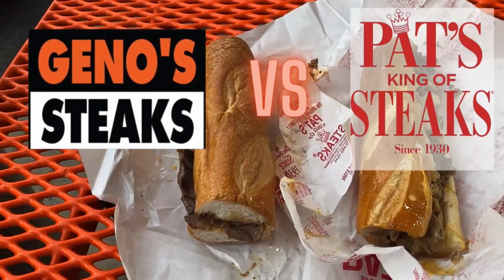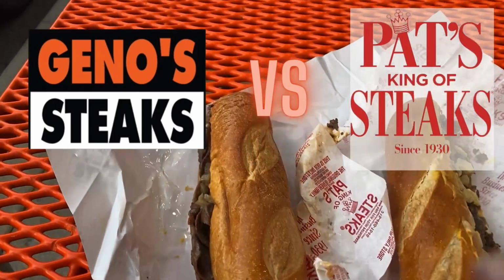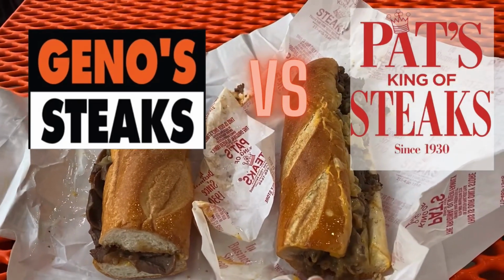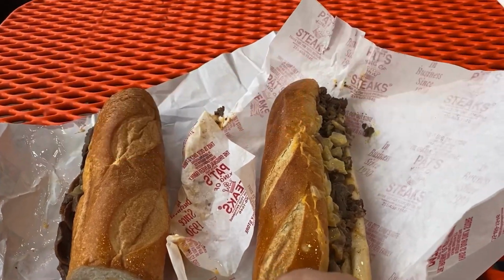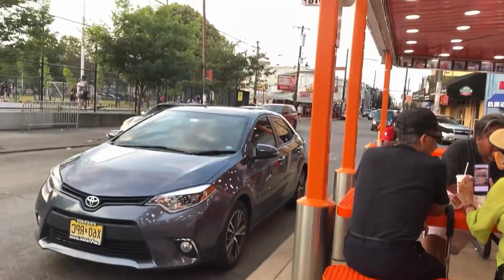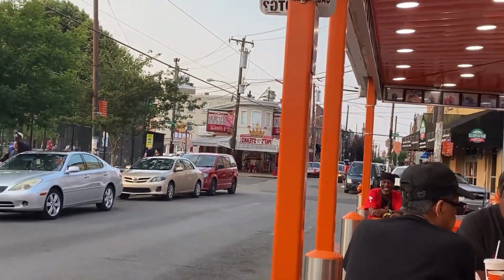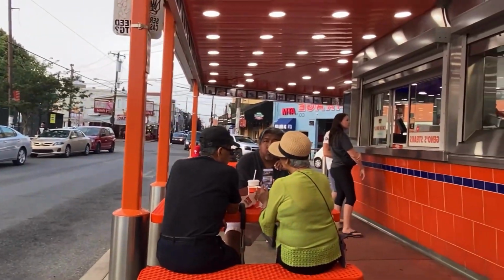Guys, what we got here is one from Geno's, this one, and we got one from Pat's, this one, and they are competing places. So Pat's is down there, you can see it, and we are sitting at Geno's. Hopefully they kick us out.